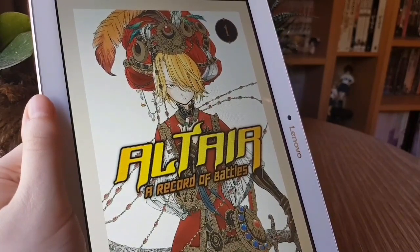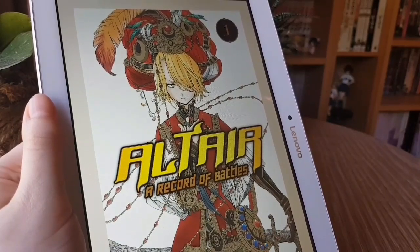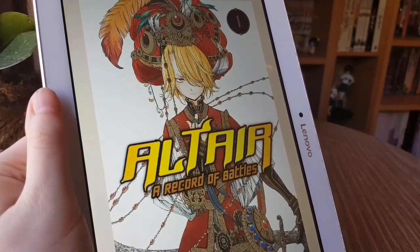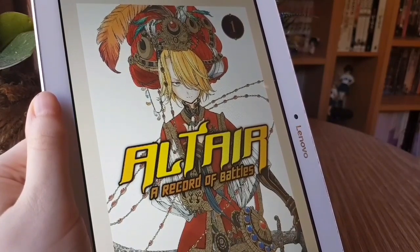This is another series that I got via the Humble Bundle, thanks to Kodansha's partnership with them. And so I have the first 9 volumes available to read. I think there's maybe 10 on Kindle. I'm not sure. Don't quote me. But this is an ongoing shonen manga.